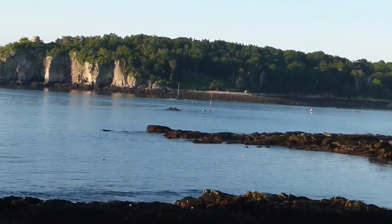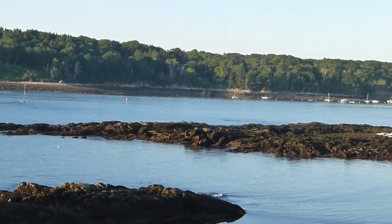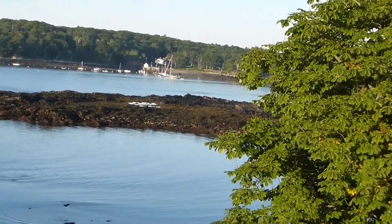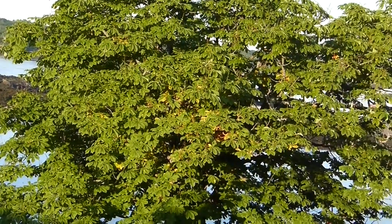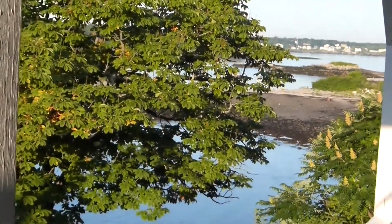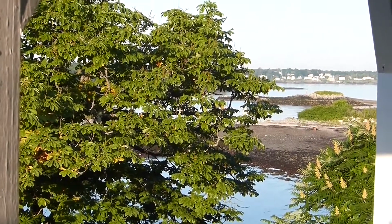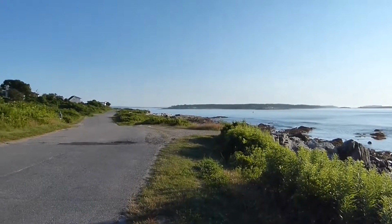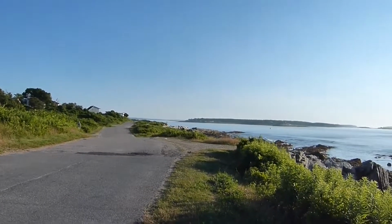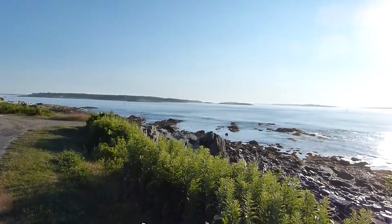So this is what Cushing looks like from the 5th Maine. And that's the tip of Picnic Point. You can hear the baby eiders in the background, and my boat is probably right through there on the other side, and that's Catnip in the distance. Okay, I'm not going to walk too much further. But this is classic Peaks back shore.